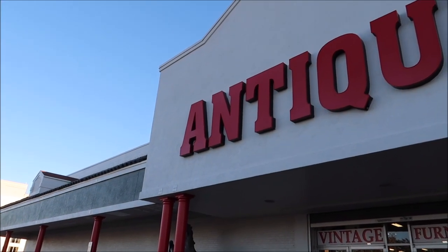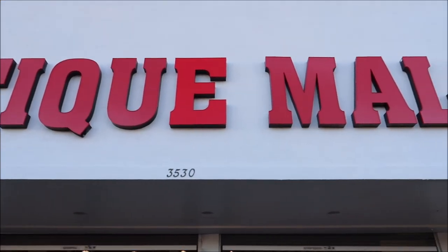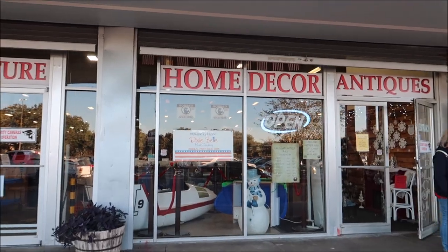We made our way down to the Lakeland Antique Mall. This is one of my regular spots that I always come and shop around to find some good things. I love it here, you guys know that. I come here all the time.